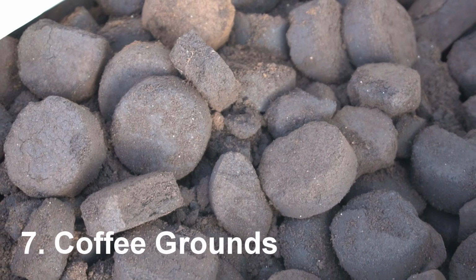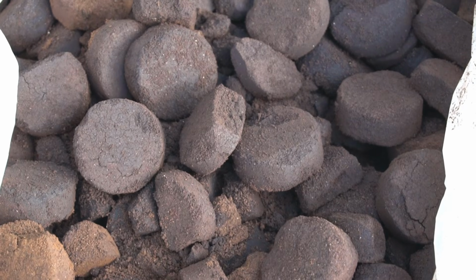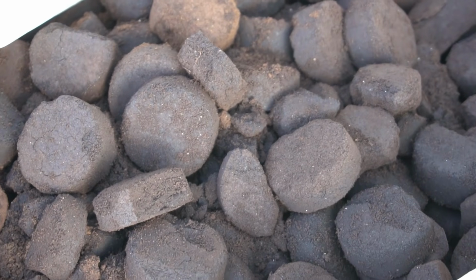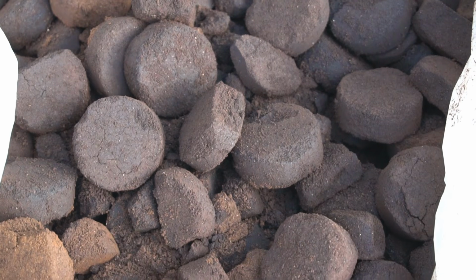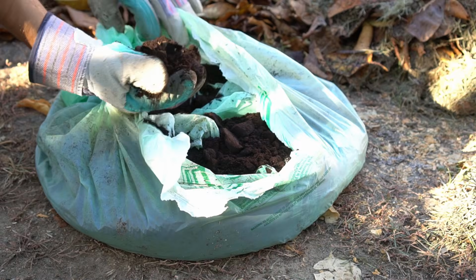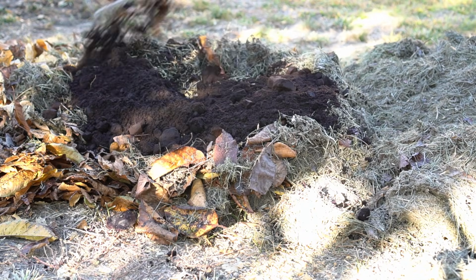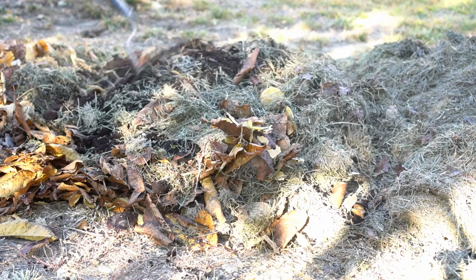Number 7. Coffee grounds. Coffee grounds break down very easily, and they are a natural pest deterrent, and they smell really good. Coffee grounds add organic material to the soil and improve water retention in the soil. Fresh coffee grounds are acidic, however, used coffee grounds are neutral in pH. You can pick up coffee grounds from your local coffee shop or Starbucks, and they'll be happy to give you the coffee grounds. You can add coffee grounds directly to your garden or add coffee grounds to your hot compost.